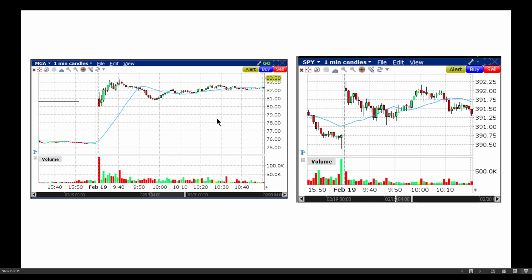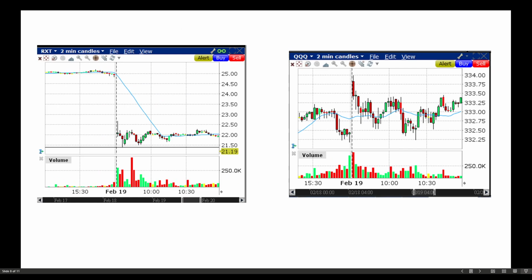In terms of relative strength and relative weakness, there really isn't much you can say, especially since I took MGA so early in the market at 9.34. Alright, next trade is RXT.